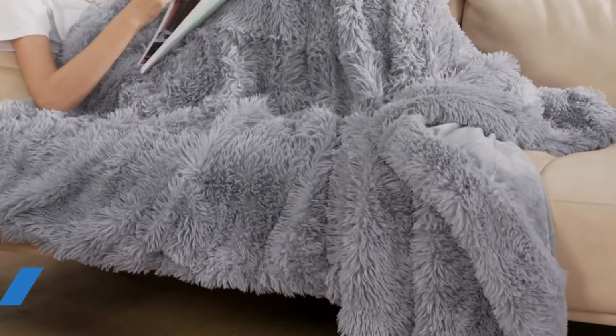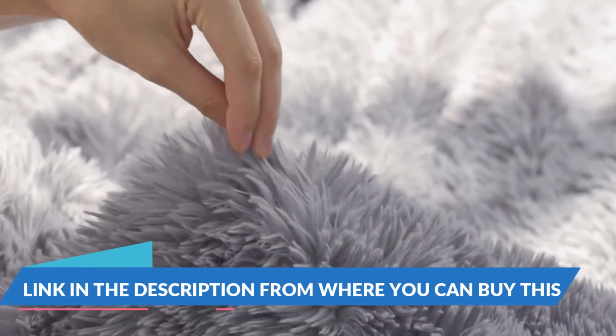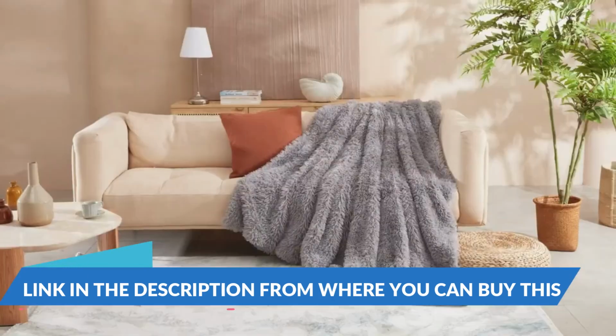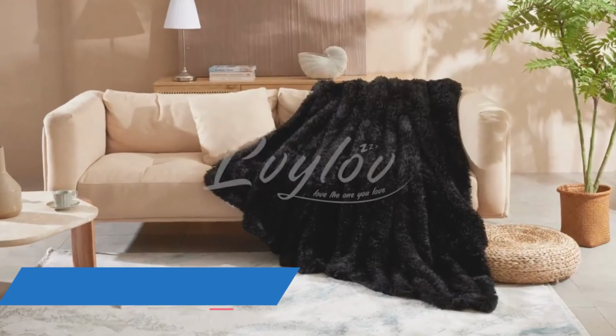Fabric. That lovely soft 1.5-inch faux fur and skin-friendly velvet fleece reverse are seamlessly sewed together with durable seam. Tightly woven faux fur makes the throw blanket thicker and more fluffy than others. Standard 100 Bio-Tex certified.